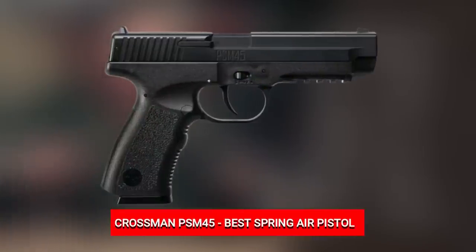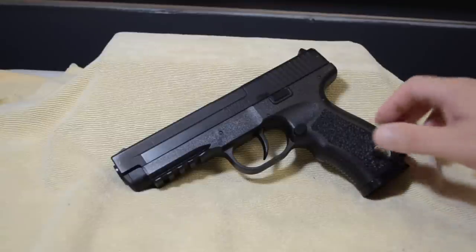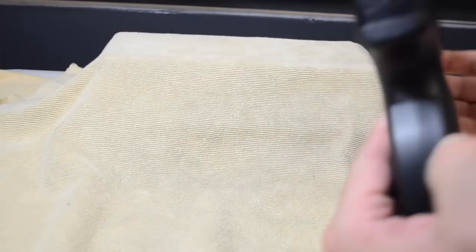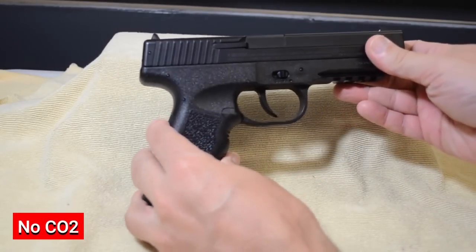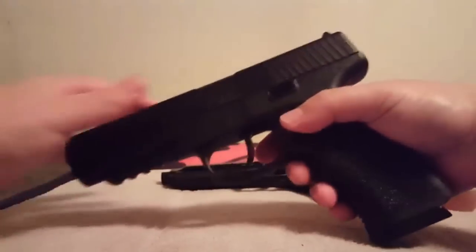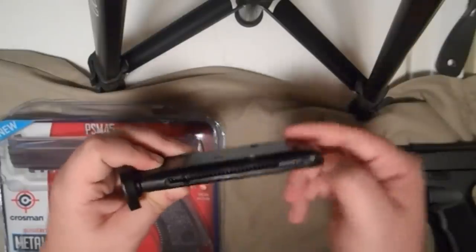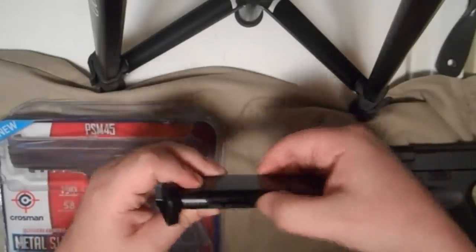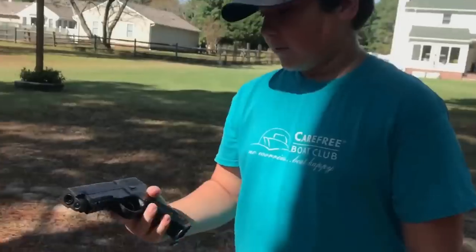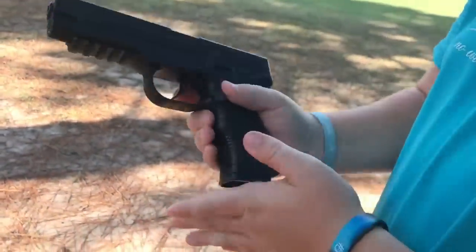Number 5. CROSSMAN PSM-45, Best Spring Air Pistol. CROSSMAN PSM-45 is the most basic and reliable design available, requiring no CO2 or pumping to function. The pistol is largely made of plastic, although it does feature a metal slide and metal clip to give it some weight. Because the air pistol is spring-loaded, you'll have to cock it again and again. However, unlike CO2 air pistols, it never runs out of power, so you can bank on it.